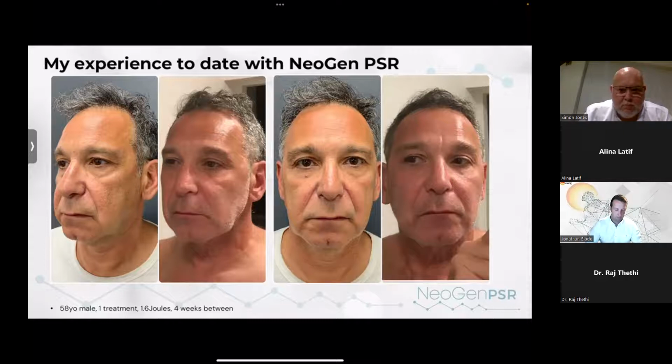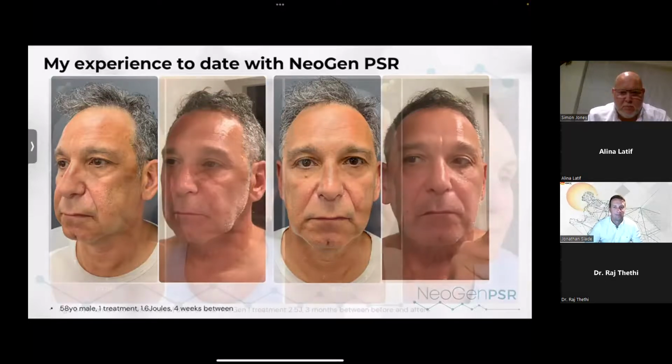But the biggest difference is his eyelids. Look at his eyelids. You can see they've noticeably improved and lifted. And that's with a single treatment on a relatively low energy level. He was completely astounded. It's completely changed his life. And he looks super fresh for his daughter's wedding, and he's full of confidence, which is exactly what we want.